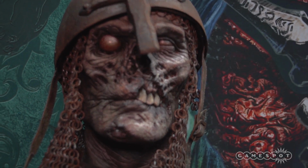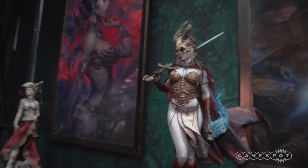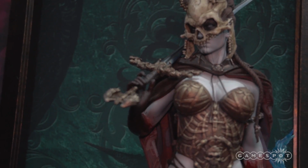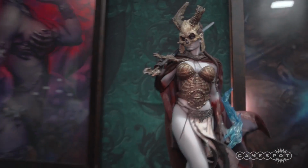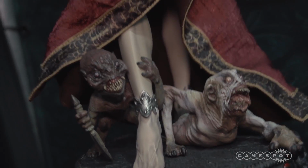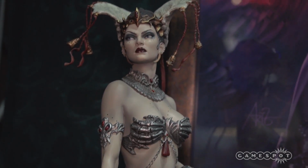My favorite, you're going to see a bit of a trend with me. I definitely love strong, beautiful women. And I'm going to go ahead and show you guys the Queen of the Dead. She's actually ready for pre-order, and she looks fantastic. Hands down, one of my favorite pieces of the line. And this is the Queen of the Dead right here. Wow, that headpiece is really cool.